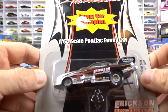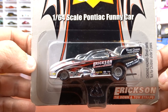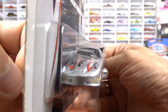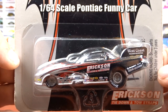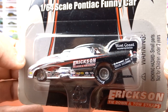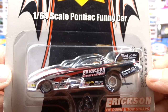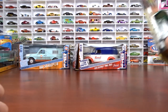Then I got some more Race Champions. These are the drag racing cars for my diorama. So this is going to be another cool one for it. Not bad. Very unique. Just says Pontiac Funny Car on there. Erickson. So it's toe straps and tie downs. Yeah, that's a pretty cool car. That's awesome. Getting the stuff ready for that diorama is pretty neat.